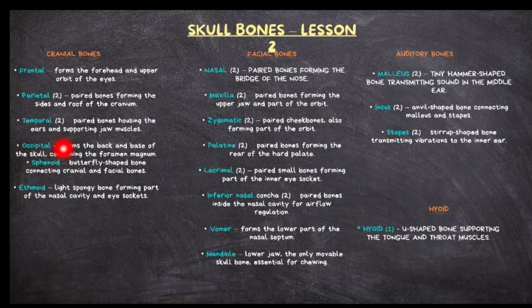At the back, the occipital bone forms the posterior skull and the base. It contains the foramen magnum, the opening through which the spinal cord passes, a literal gateway between brain and body. The sphenoid bone is often called the keystone of the skull. Its butterfly shape connects the cranial and facial bones, stabilizing the skull's structure.